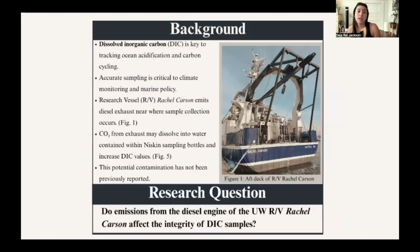For some background, dissolved inorganic carbon is key to tracking ocean acidification and carbon cycling. Accurate sampling is critical to climate monitoring and marine policy.